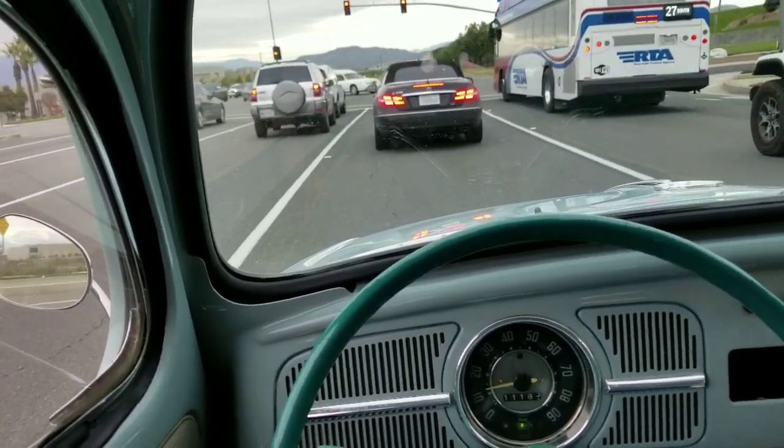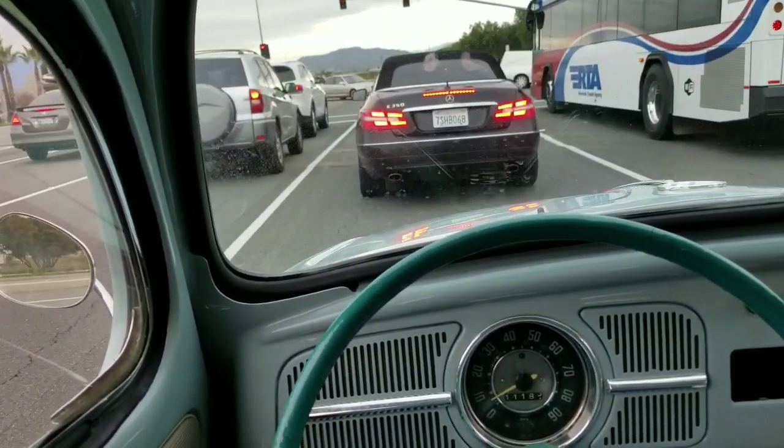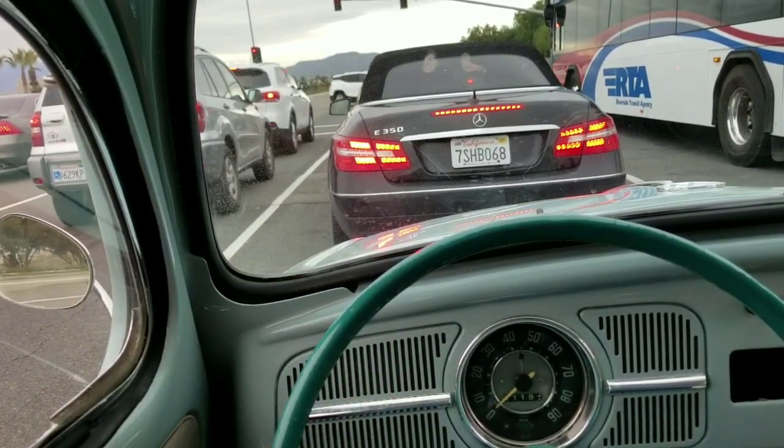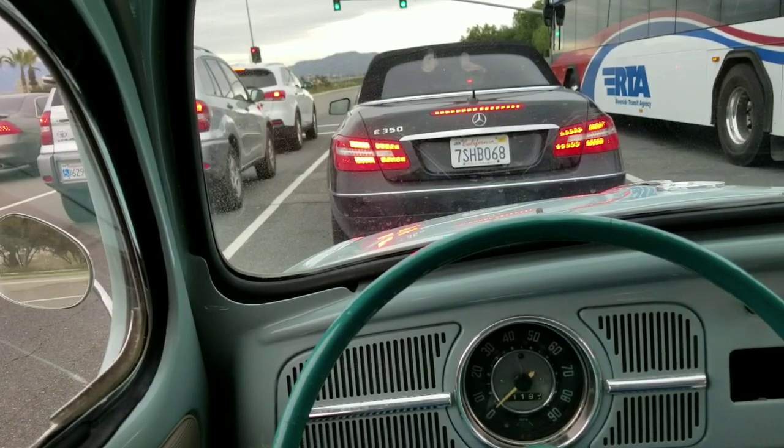Driving this car as a daily wouldn't be that bad. It gets around very quickly. But it's still a VW and it's old. Very old car.